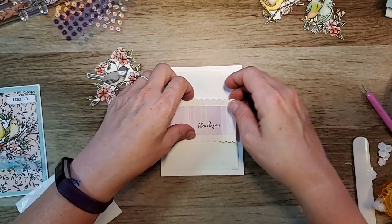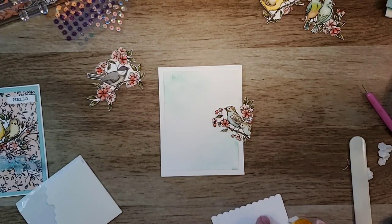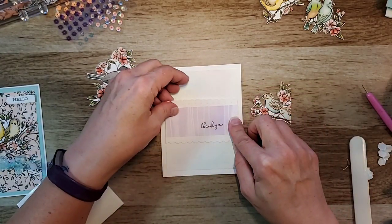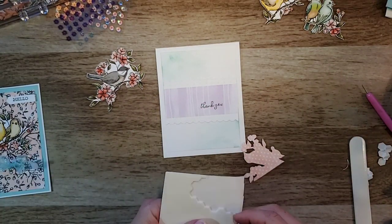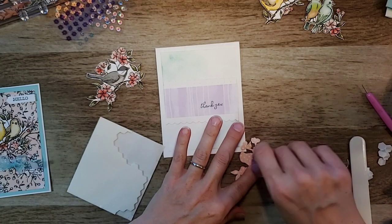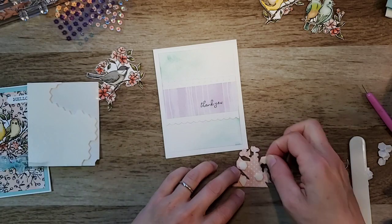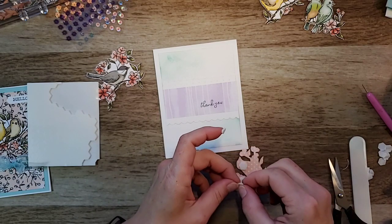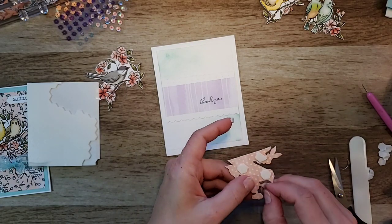All right, so let's go ahead and put this down. I put my bird here so I could remind myself where it needed to go. There. And then this guy I'm going to pop up a little bit, some dimensionals on him. I'm just gonna cut this one in half. See if I can put it on this piece here. I think that's good.